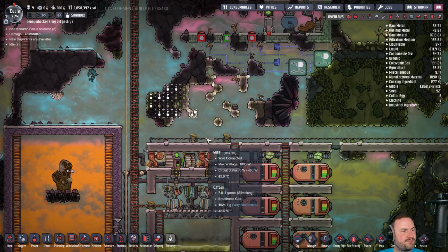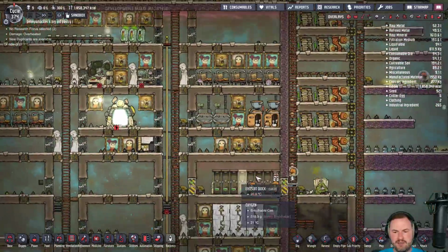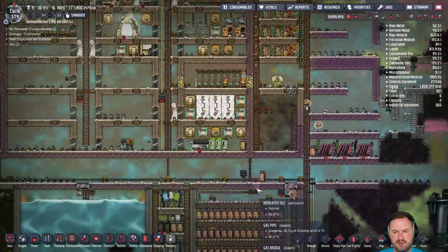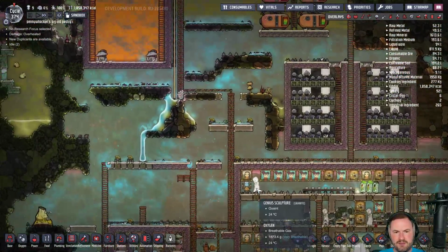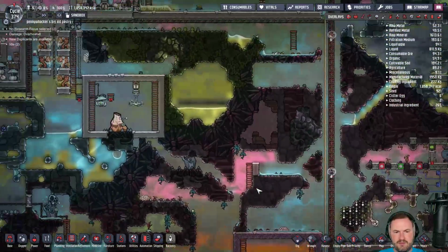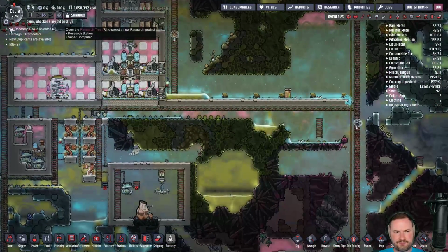I can't wait. Dude in the airlock is missing a suit. Where is he? Did somebody get out of the base without a suit on? I don't think so. I think it's fine. We have 2 dupes just sitting in the base at all times. We haven't really given them any jobs either.